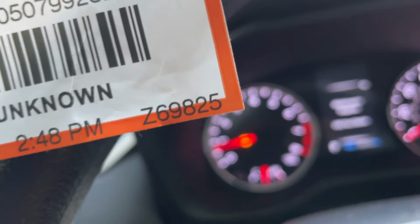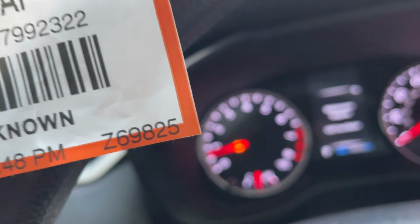I think on this tag right here that they give you at the actual drop-off location, there's a code on the side that I can use. So I'm gonna try that and see if it'll let me finish out this delivery. Otherwise, I gotta contact support. So this code right here is what I'm talking about. I'm gonna manually enter that in since I can't scan anything and see if that works.